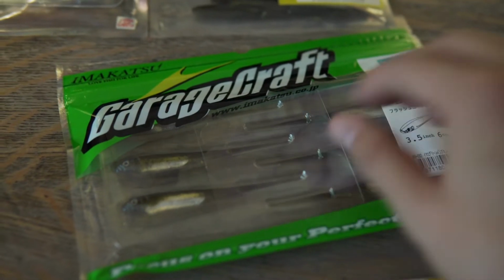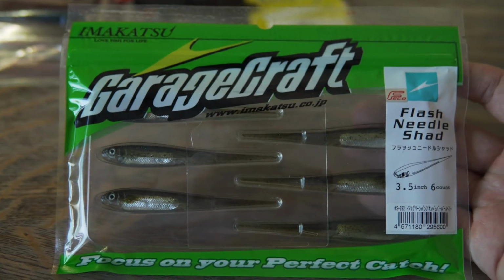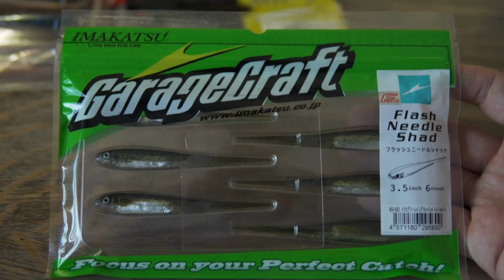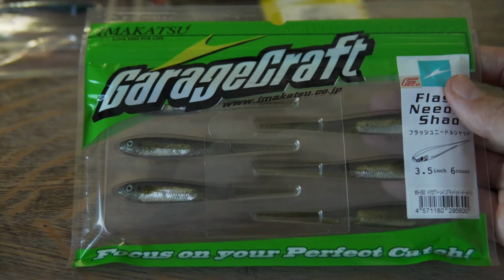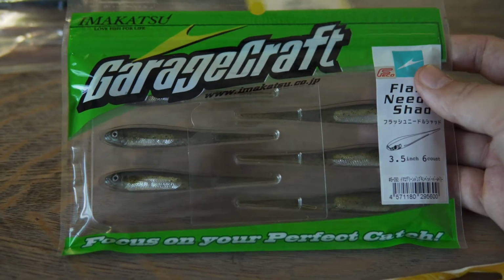I couldn't open this, but I've been looking forward to getting my hands on the Flash Needle Shad by Imakatsu Garage Craft. Really cool. Obviously, I think for this I'd be using it on a drop shot situation.